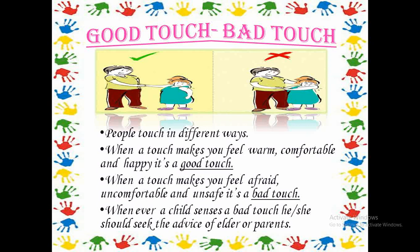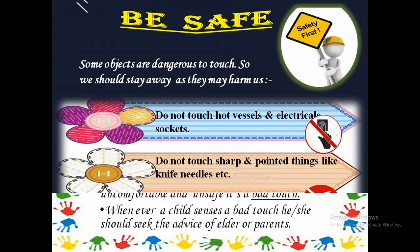Good and bad touch. People touch in different ways. When a touch makes you feel warm, comfortable, and happy, it's a good touch, children. And when a touch makes you feel afraid, uncomfortable, and unsafe, it's a bad touch. Whenever a child senses a bad touch, he should seek the advice of an elder or their parents. Instead of hiding it, they should be bold enough, free enough to go to their parents or to the elder, whoever is present there, to seek help.